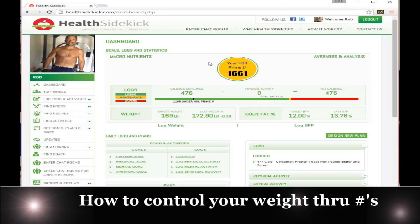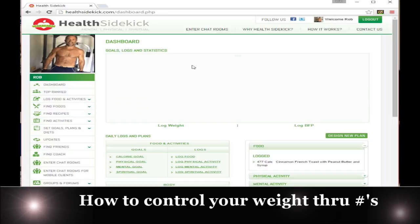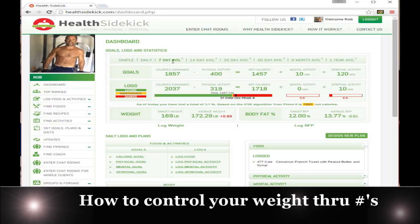Now I told you this number is important to look at. My next important number to take a look at is my averages and analysis. This is simply going to tell me how much food I ate on average. This is my net calories over, for example, if I click on 7-day AVG, this is going to tell me how many calories I ate over the last 7 days on average. So I ate more some days, less some days, but on average I ate 1,718 calories, and I went ahead and ate over my HSK prime number, and I gained 0.89 tenths of a pound. That might not seem like a lot to everybody, but you would be surprised, and I probably don't have to tell you how quickly this 0.89 tenths of a pound can turn into 8 pounds or 9 pounds.